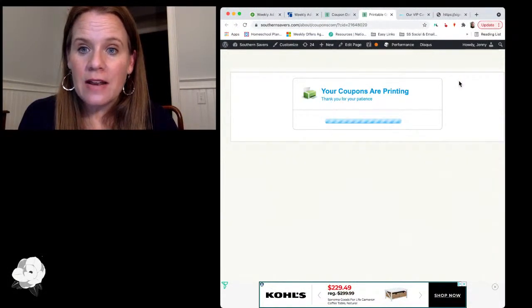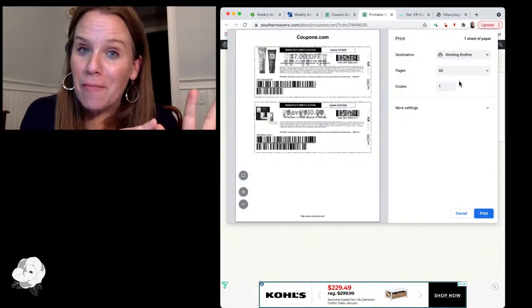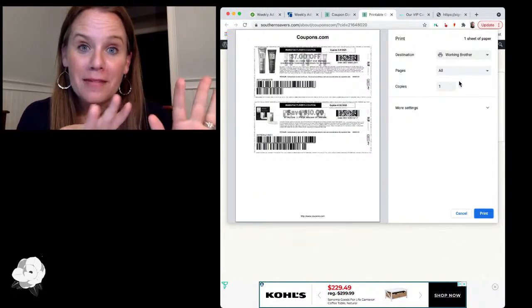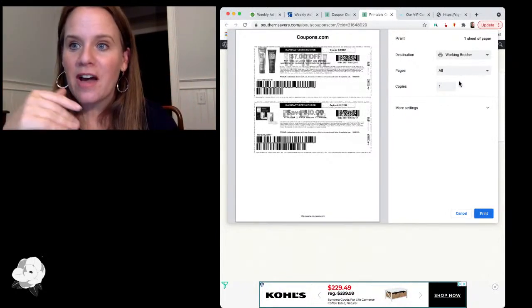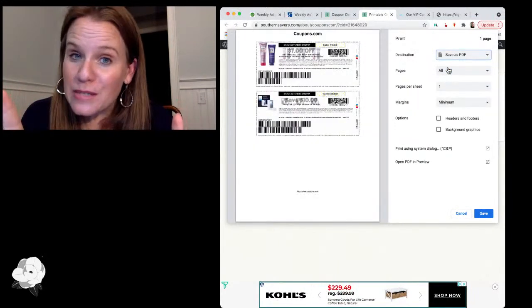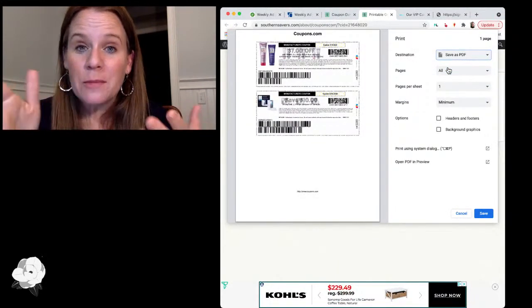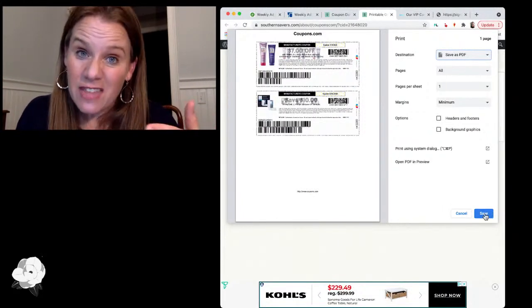But even here, a lot of times I'm still going to get the print preview box. I say I'm not connected to the internet. I am, but our internet is on a different Wi-Fi than I'm currently on. But you can even sit here and click Save as PDF. Now, you'd still only want to use these one time. You don't want to use them multiple times. But the fact that I'm not currently even connected to the printer, I can still save this.